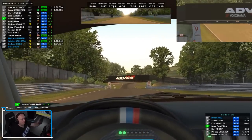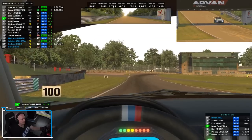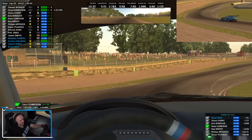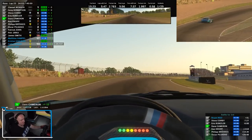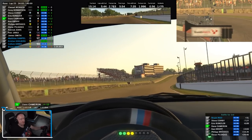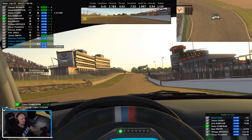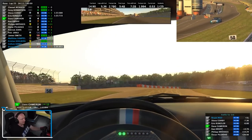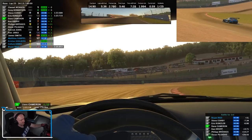So the field of view for you guys is probably a little bit closer than what it normally is, but I've got the field of view set up correctly for me with the side screens, obviously, so apologies. Normally I like to show you the instrument cluster and stuff like that.